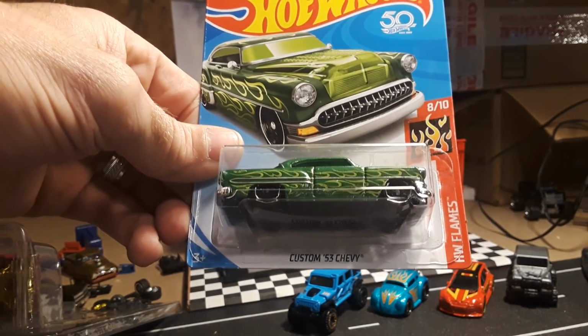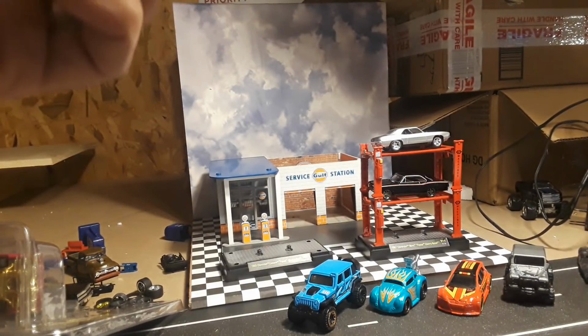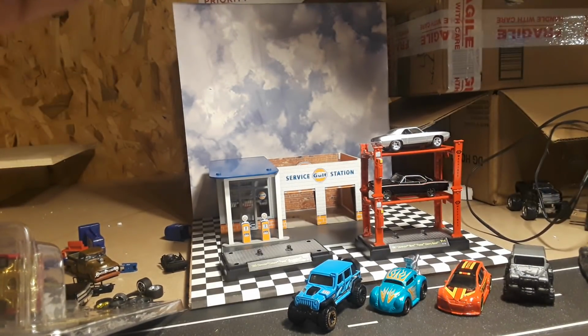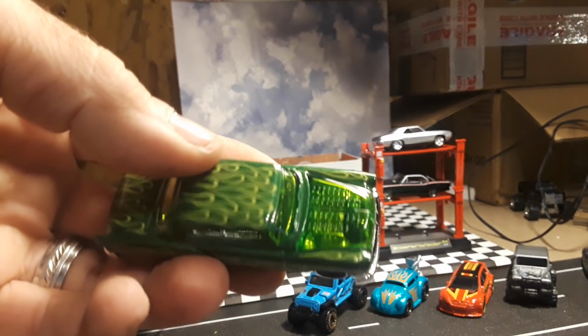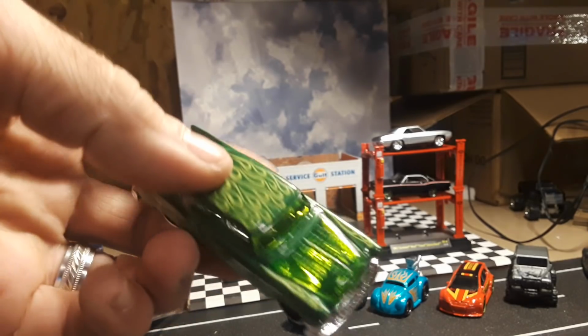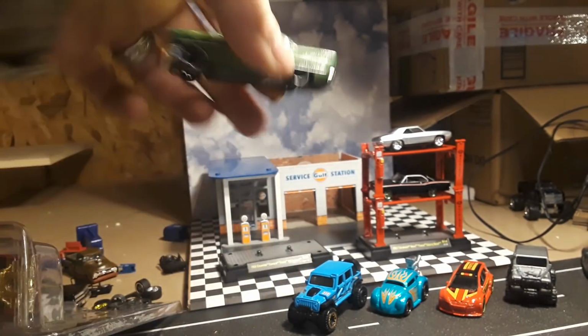Got a Custom '53 Chevy in green. Looks pretty good in the green. Looked good in the burgundy and the other colors that came in last year. Get the clear hood on this. A lot of people crack this hood open. Pretty sure they do put an engine in there because you can see through the hood.